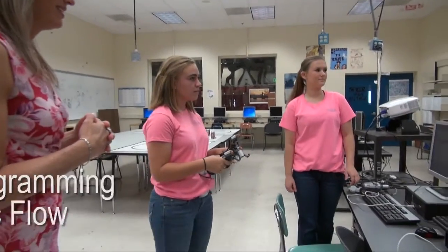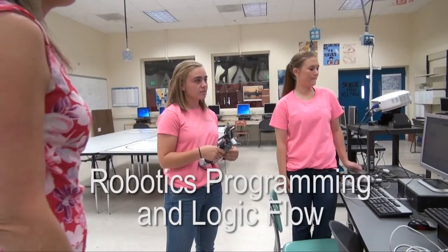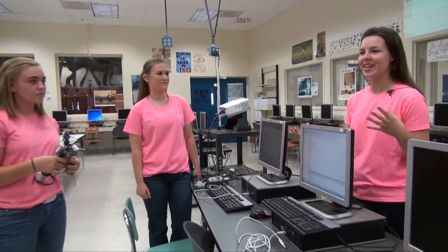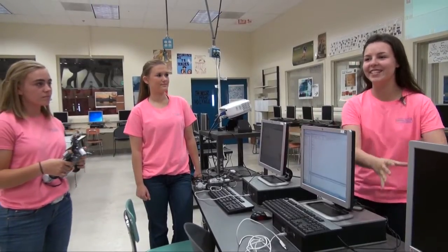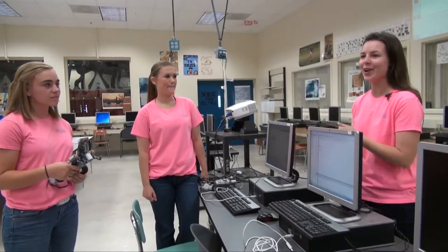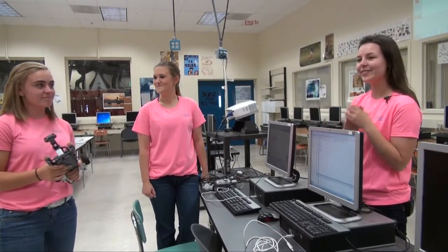So one of the big things at our camp is robotics. The girls learn how to program a robot, and again, it's that instant reward or instant gratification where you program something and then you get to test it out. It does something or it doesn't do something, and then you kind of go back to the drawing board and go from there. So Erica and Maddie are going to show you a little bit about the robotics that the girls do at the camp.